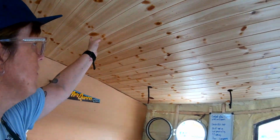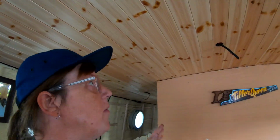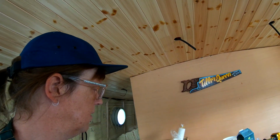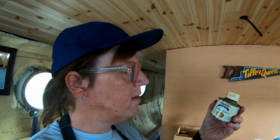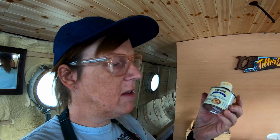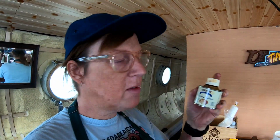So I've just been pottering today, really. I've finished off all of this section of the reef, all of the knotting solution. Knotting solution is this stuff. It's quite expensive. This little pot cost me £14, I think. So I'm a bit annoyed really that I spent £14 on knotting.